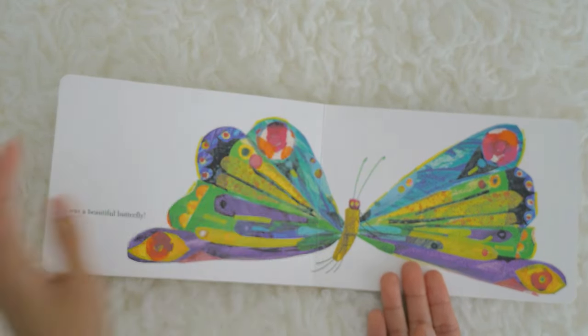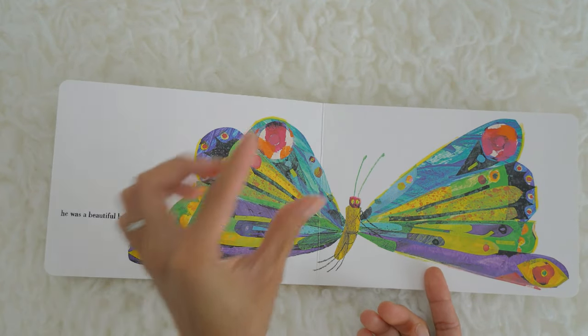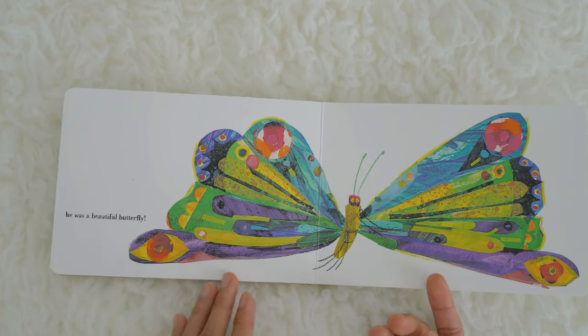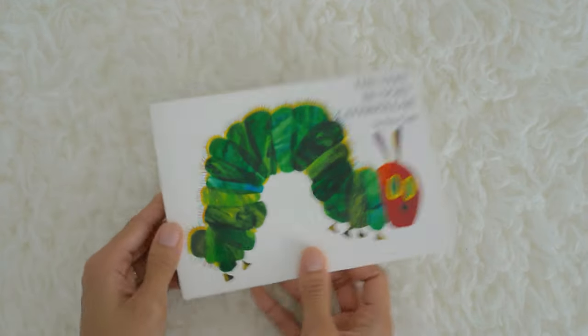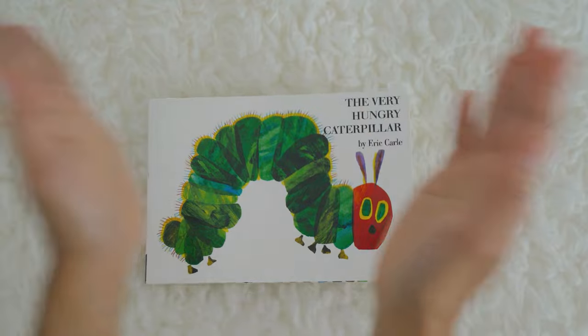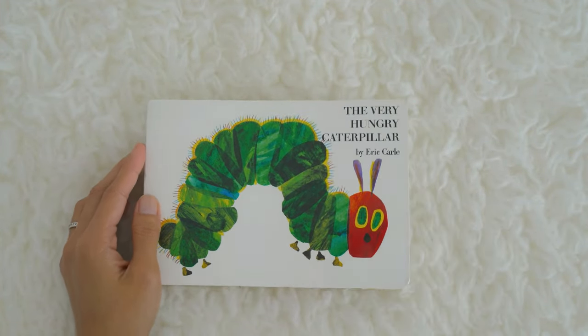Hi, butterfly. So our caterpillar is no longer tiny and no longer small. Now he was a beautiful butterfly. And that's the story of the very hungry caterpillar. Yay, yay, yay! I enjoyed this story so much.